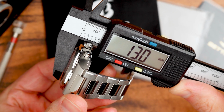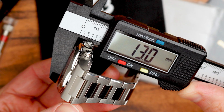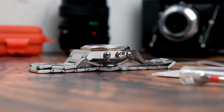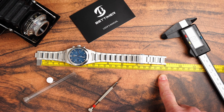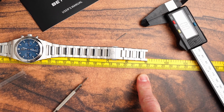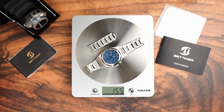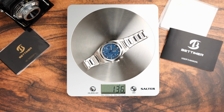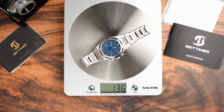And the case height is 13mm, which is also okay considering that we have a Seagull mechanical chronograph caliber in the back of this watch. Now, measuring the bracelet length, we get nearly 9 inches of potential coverage, which is a lot, so we have plenty of spare links here. And this watch weighs 155 grams, and 136 grams after adjusting it to my roughly 7-inch wrist.